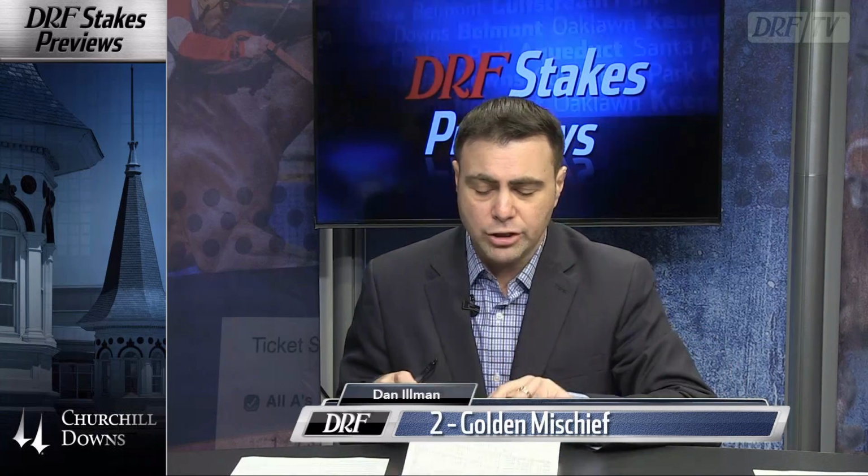Let's take a look at my pick for the Grade 3 Winning Colors Stakes. It's hard to go against Golden Mischief. I hate to chalk out in here, but I also want to play a 2-6 in here. I think Golden Domer is a horse that's going to really improve with blinkers, and I think she's been against some sneaky good competition for Brendan Walsh. 2, 6, 5, 4 for me in the Grade 3 Winning Colors.